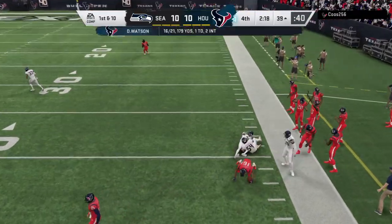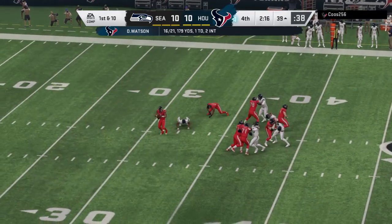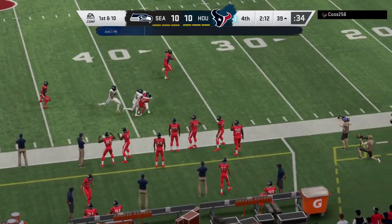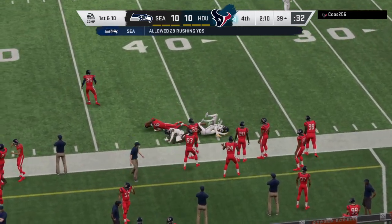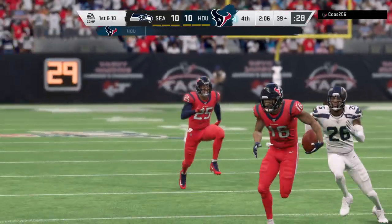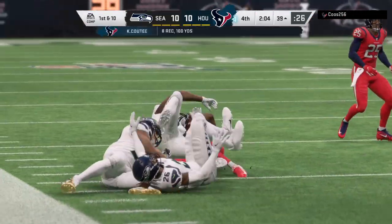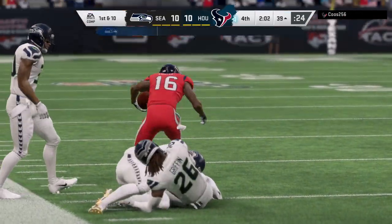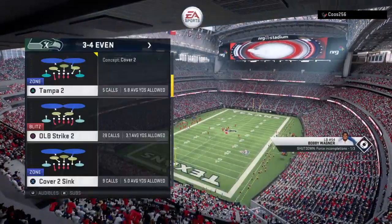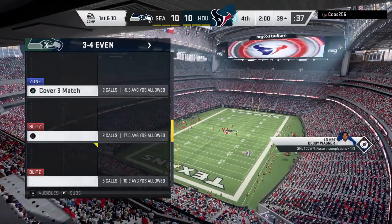Now a pass, and it's complete to QT. And able to rip off a big chunk of yardage before being dropped inside the 40. It's a gain of 22 as we tick towards the 2-minute warning. First and 10 at the 39-yard line. Getting down to the good stuff. All tied with 2 minutes remaining on EA Sports.